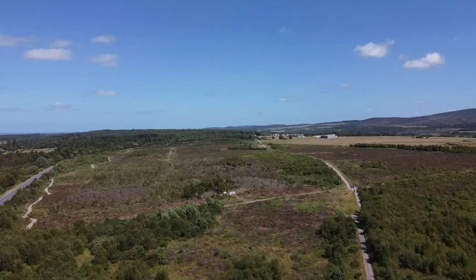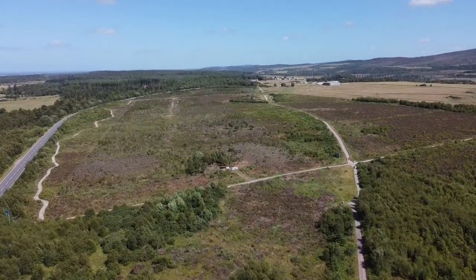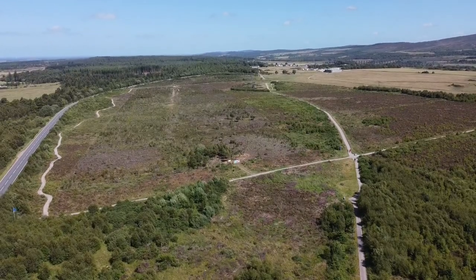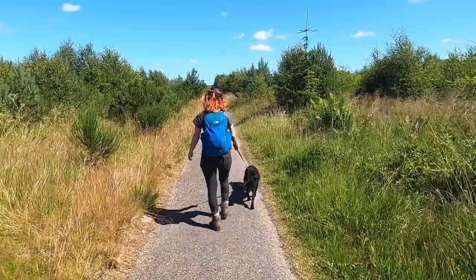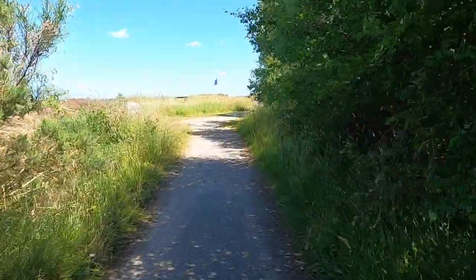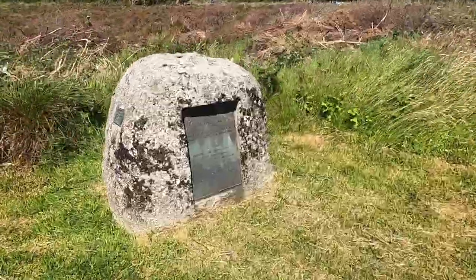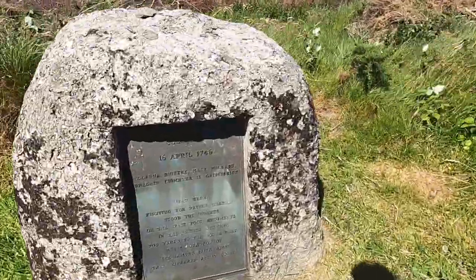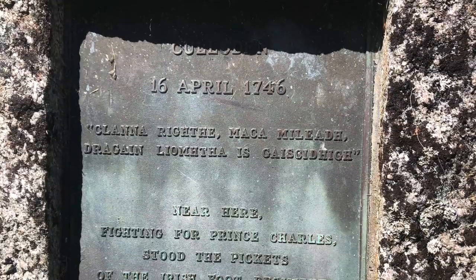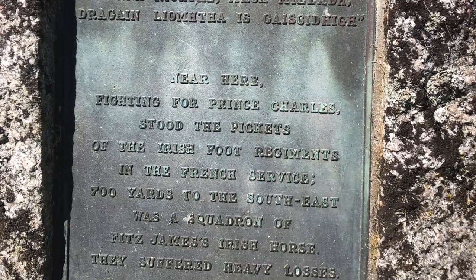16th of April 1746, the Battle of Culloden took place here, bringing to a brutal end the final Jacobite rising. 58 years earlier, the Catholic King James of the House Stuart was forced into exile by his government in favour of his Protestant daughter Mary and her husband William of Orange. The Jacobite movement supported the cause of the exiled king, and later his grandson, Charles Edward Stuart, better known as Bonnie Prince Charlie.